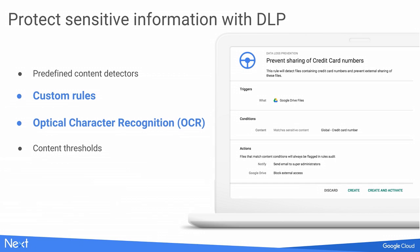But what's important here is that we also provide flexibility as part of the system. So you can not only have these predefined content detectors, but let's say you're a healthcare company where you're doing research and the keywords that you want to protect haven't been invented yet. So we allow you to upload a set of keywords that are relevant to your business and your data. We also allow you to do optical character recognition on these attachments that are going out.